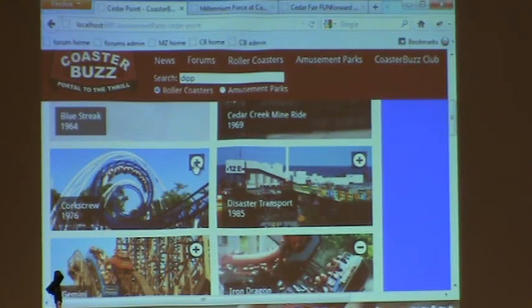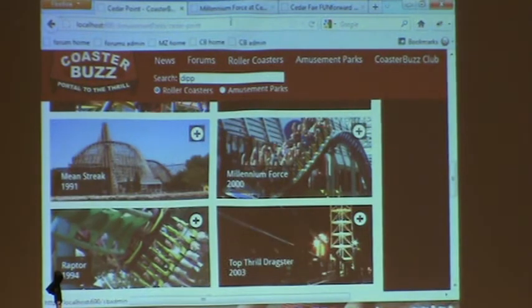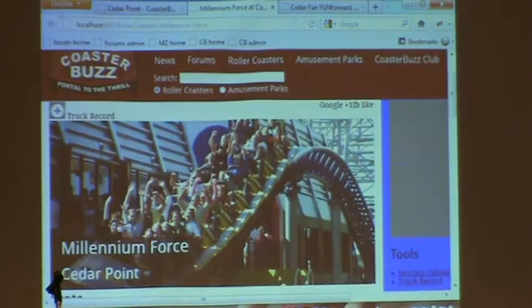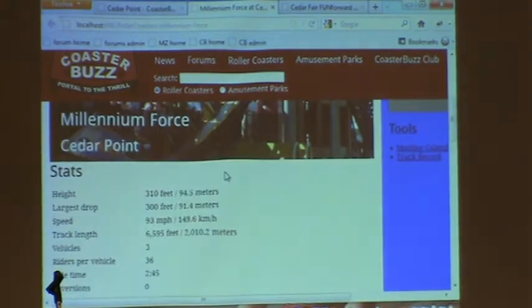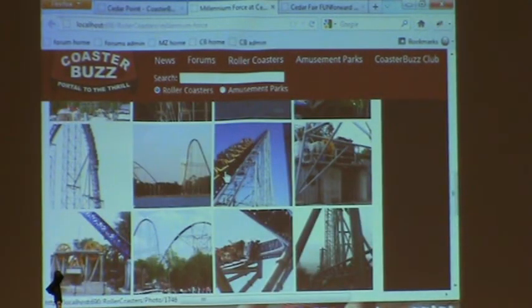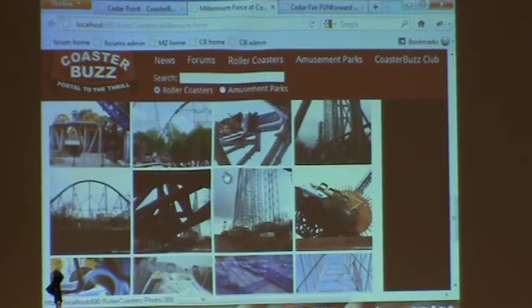Okay. So for example, if you look at a specific page like for Millennium Force, again we want the ride to be the big focus, right? So we're using your contributed photos to highlight, hey, look, there it is. That's Millennium Force. That's the page that you're on. There's no doubt about it. And then again, I was talking about the very clean lines. The thumbnails for all the pictures are going to be very streamlined, nice, tight squares, so that you can browse through those.